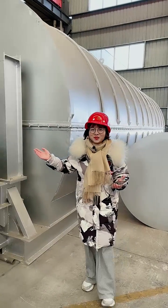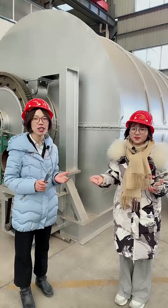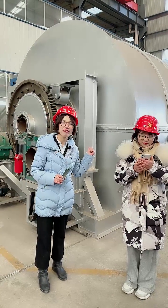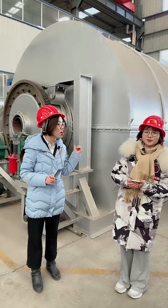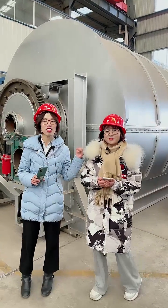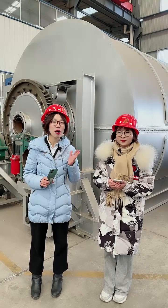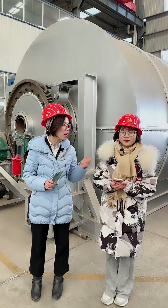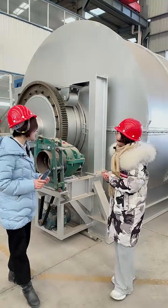No. They choose this silver color not because it's beautiful, but because this silver is not common silver. It's high temperature resistant. The reactor is at a very high temperature, so if using common paint, it will easily get black. But using this one is good. I got it. Wow.